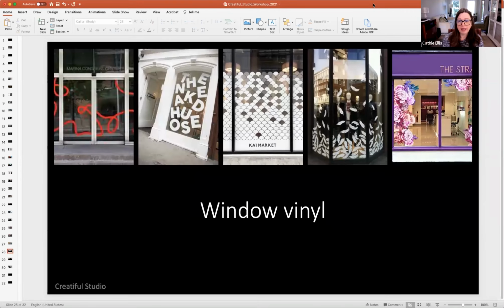Window vinyl. Again, often I see this as a lost opportunity in our town. It doesn't have to be overbearing. It doesn't have to be full of words and full of people's faces that are 10 times larger than real life, and it can look really odd. But there's just a lot of super effective things that you can do with window vinyl, depending on what your brand is.